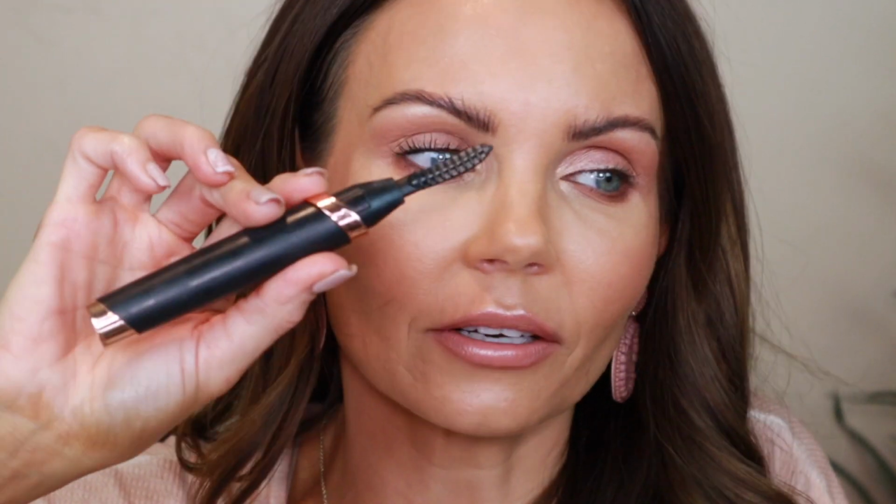Okay, so there's one coat, and it did pretty good. I did curl them with my heated curler. It seems like if I use a regular curler like this, it crimps them and almost feels like it's gonna break them off. So I use a heated curler and it works so much easier for me.